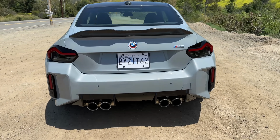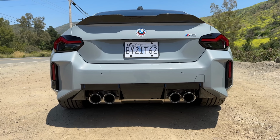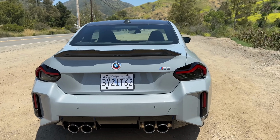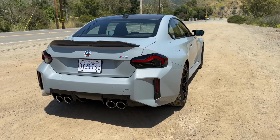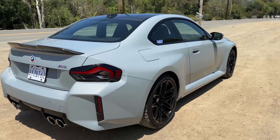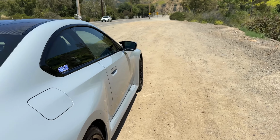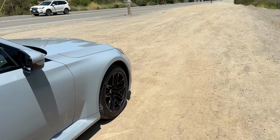Now, I'll be honest, the looks of this thing are polarizing. I'm not in love with the rear end. The hips are a little bit wide, and those vertical little indicators there are not my favorite. I do like that aggressive rear diffuser, however, and the quad exhaust. I also love how flared the rear and front fenders are. I think they did a fantastic job there.